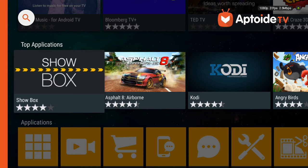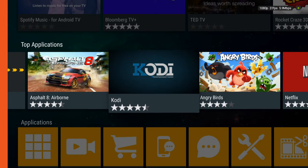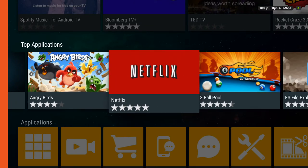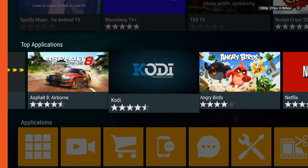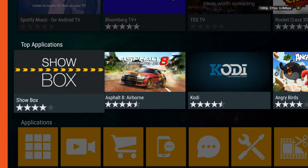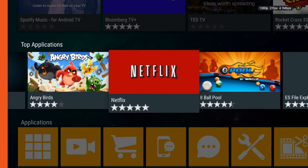This is really similar to what you see in the Google Play Store when you go into top free games, top paid games. They have their little subcategories, and you get thumbnail shots here. So this is top applications. Once again, I'm not sure how they categorize these. I don't know if it's how many downloads they've got, or if they're the most popular. It could be by rating too, because you can see 4 stars there, that has 4.5, Cody has 4.5, Netflix has 5.